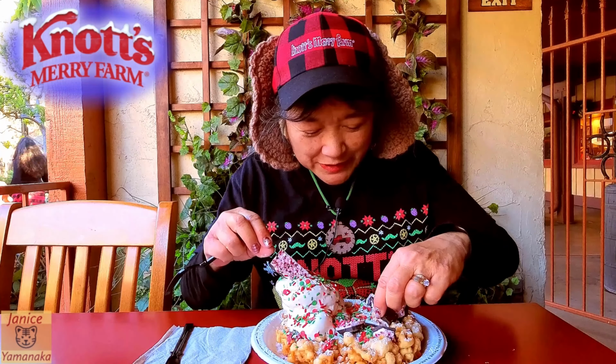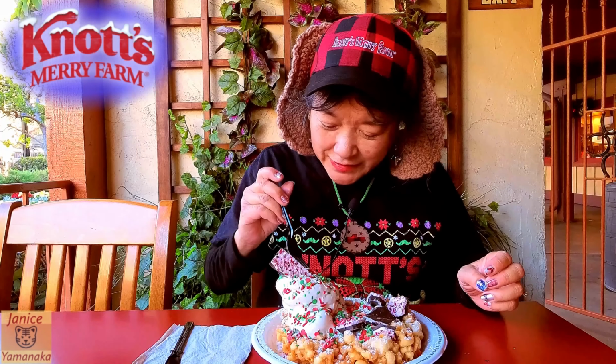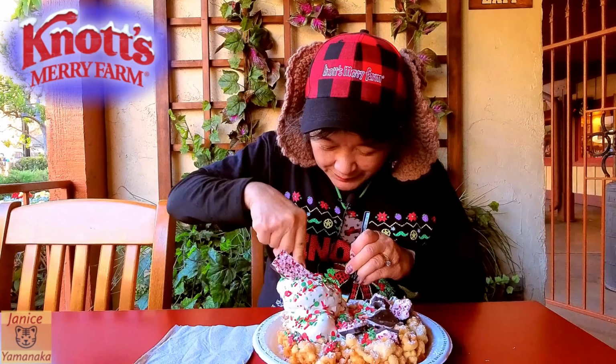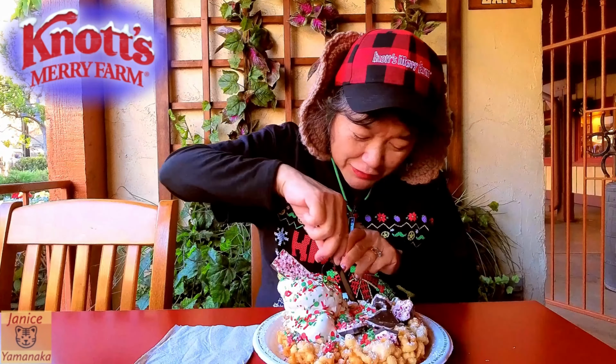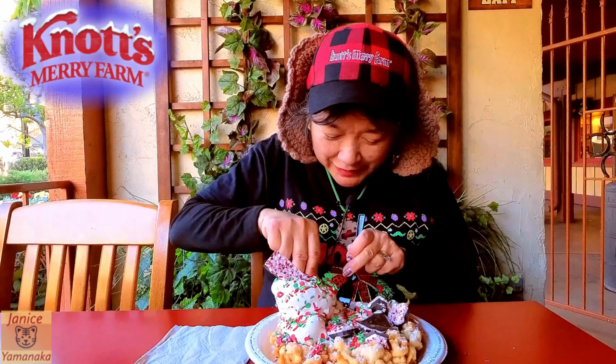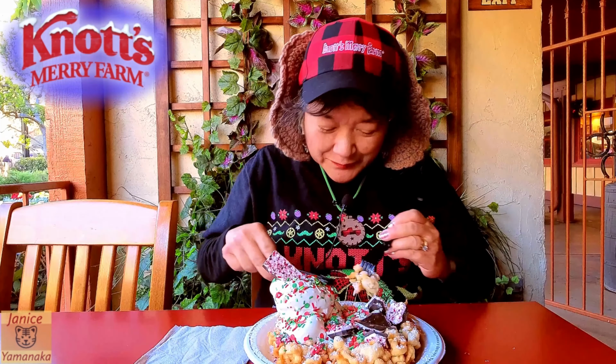These are the peppermint bark pieces with actual peppermint in them. The funnel cake, powdered sugar, and lots of these little sprinkles, red and white and green. They put so much powdered sugar on here. As I was walking, the powdered sugar was flying off the plate and going onto my long sleeve.